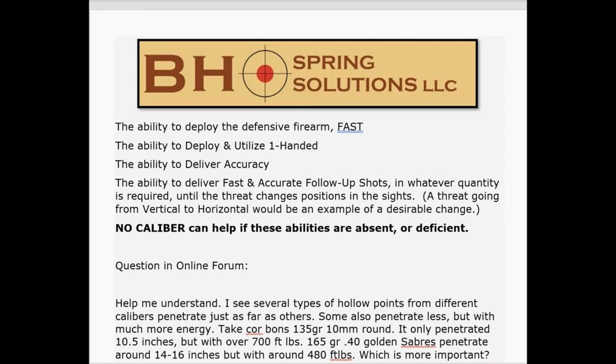So again, the psychology behind handguns can never be, I'm going to make one shot and it's going to be like in the movies, and this is going to be clean, the person is going to fall to the ground and the threat's going to be over, and I'm going to go home and eat dinner. It doesn't happen that way.